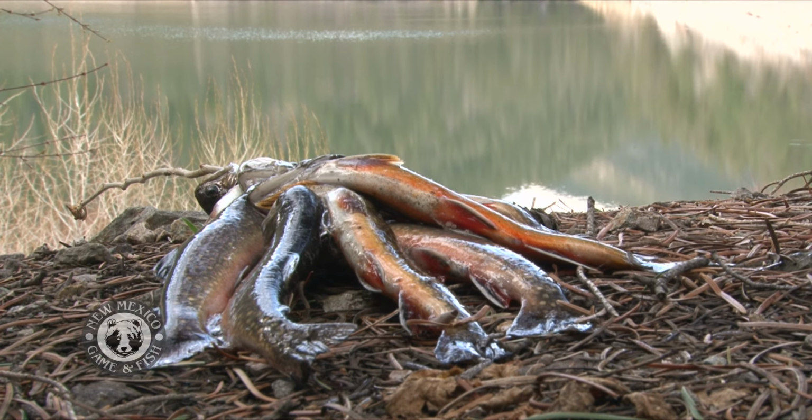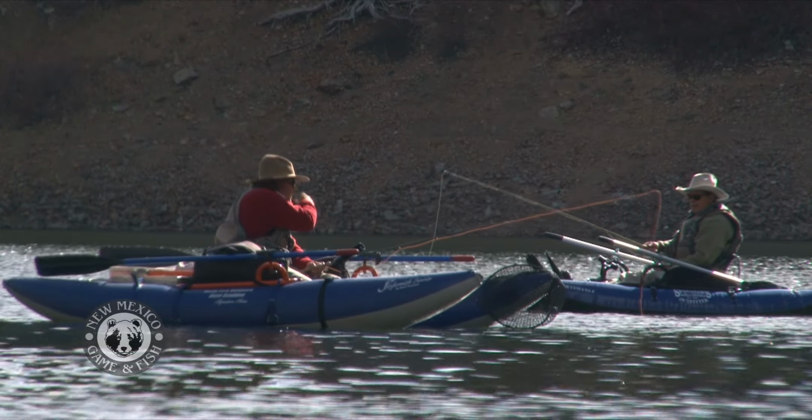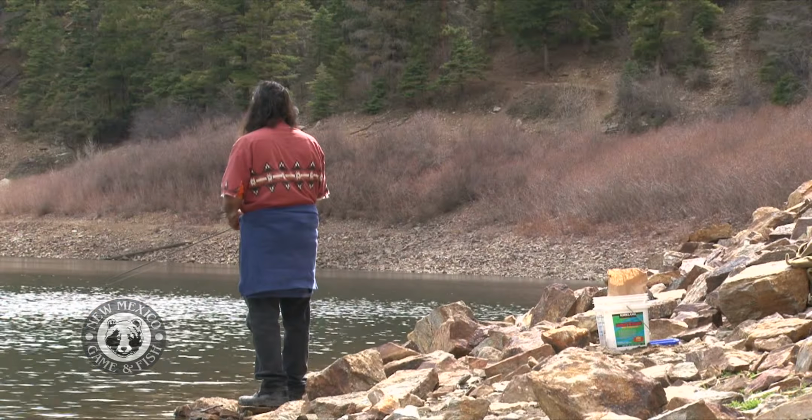Cutthroat or native, brook trout or not, it's important to know the difference so you're not unknowingly breaking laws that may change on a yearly basis depending on population estimates. This year on Cabresto Lake, cutthroat are catch and release only. You can keep 5 brookies per person per day.